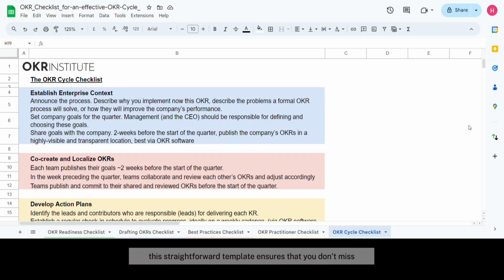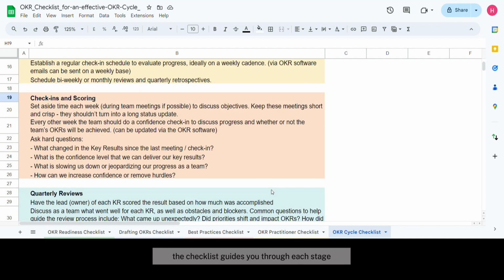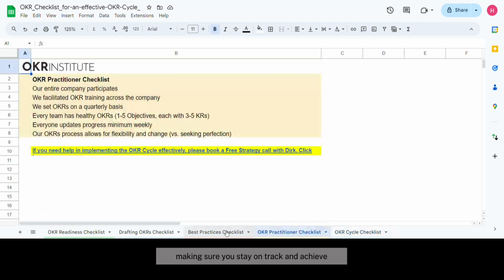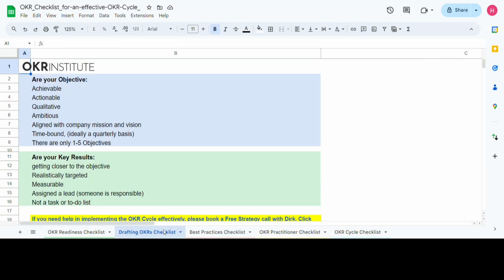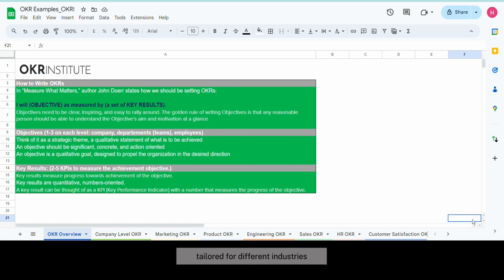This straightforward template ensures that you don't miss any important steps in the OKR process. From setting objectives to evaluating results, the checklist guides you through each stage, making sure you stay on track and achieve your desired outcomes. Then we have the OKR examples tailored for different industries.